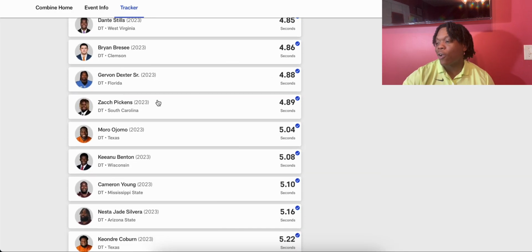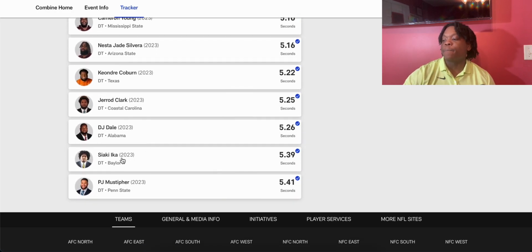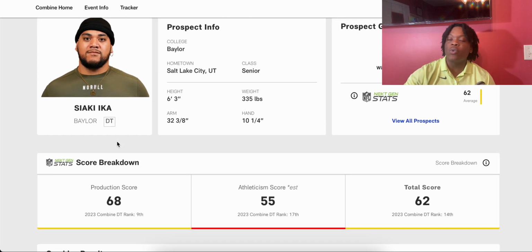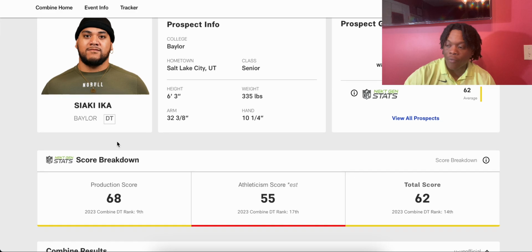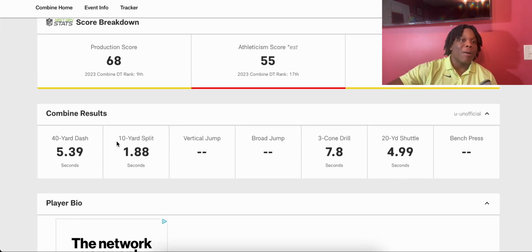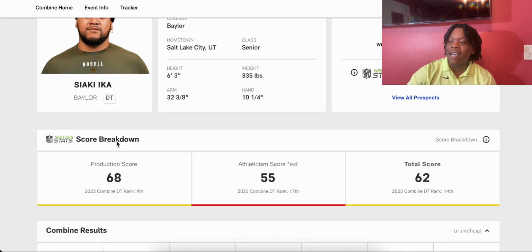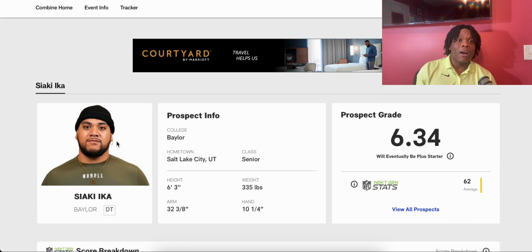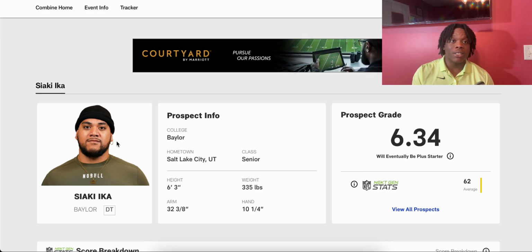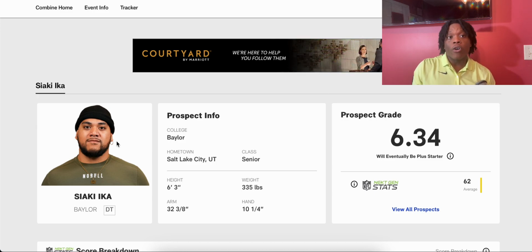Now, another guy that I want to talk about, Siaki Ika. True nose tackle. It's nothing pretty about these 40 numbers, but we see 6'3", 335. That's not really pretty. I'm not really here to showcase Siaki Ika's athleticism, all right? He's a nose tackle. You're asking him to hold the point of attack, stop the run. He's going to do just that. And I think what he showed me was he has a motor.